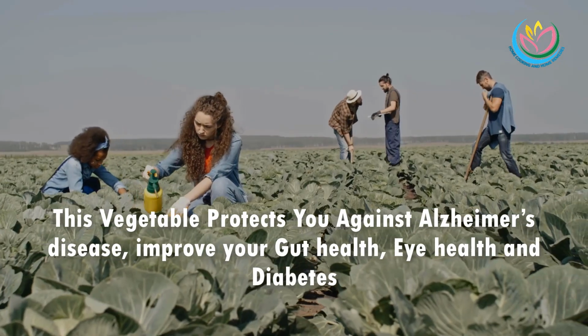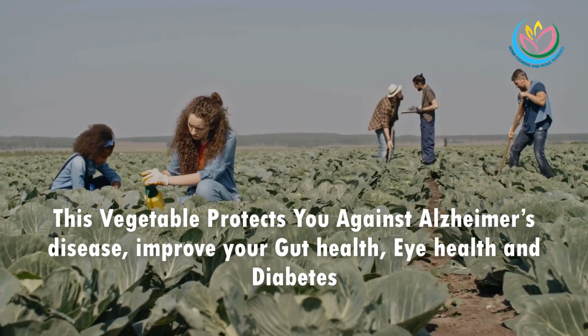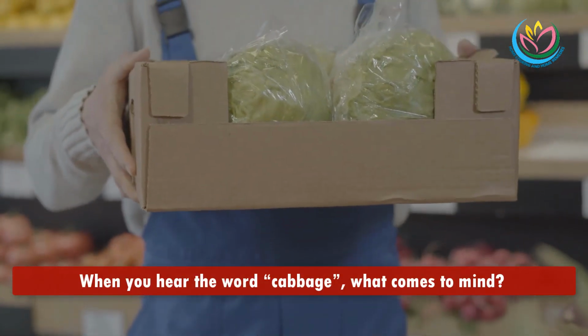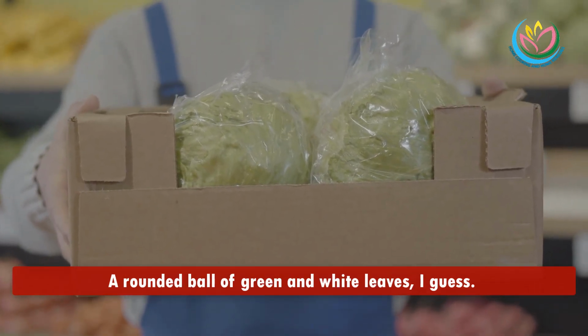This vegetable protects you against Alzheimer's disease, improves your gut health, eye health and diabetes. When you hear the word cabbage, what comes to mind? A rounded ball of green and white leaves, I guess.